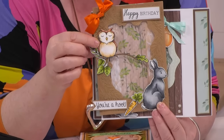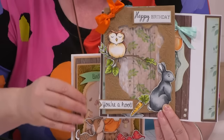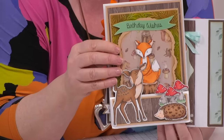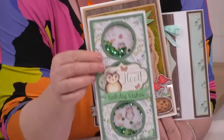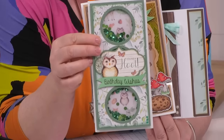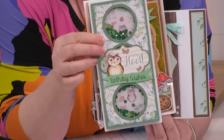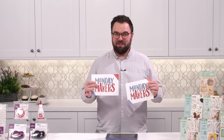If you know people who are into bunny rabbits, this is a fabulous collection to have. Everybody's a lot more aware of nature these days, aren't they? So it's one of those collections that I think you can use for any occasion. Look, straight out of the packet, you could be making cards like that. Isn't it fantastic? They really are fabulous. It's been so popular, that Nature's Garden collection, since we launched it.